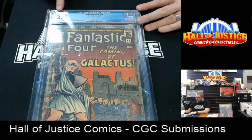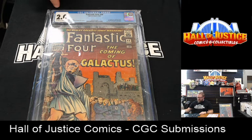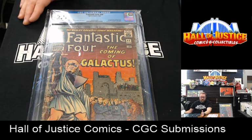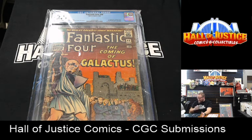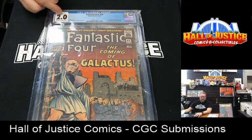Then at the top left corner of the slab, you have the grade, and again, the grade is given by 3 different people that go through the book from front to back and average that score and give you a number. The grades go from NG, which means no grade. Let's say you just had the page that was the first appearance of Spider-Man in Amazing Fantasy 15, you could send it to CGC, they would grade it, they would put it in a slab and all this stuff just like this, but it would say NG here, which stands for no grade.